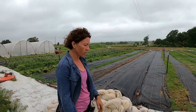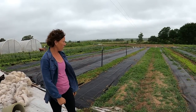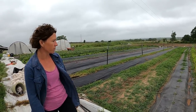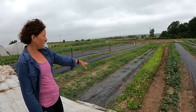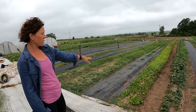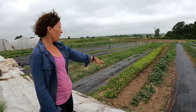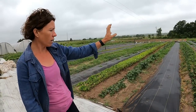These next few beds are ones that we're gonna have to cover up with that silage tarp again. They were just left exposed and the weeds took hold. So this is a bed of baby romaine that I just cut 2 days ago for one of our restaurant clients. Here we've got a mixed bed of green beans and radishes, spinach.